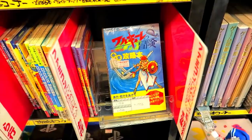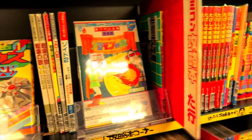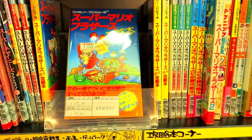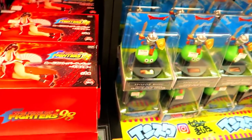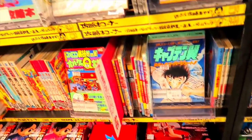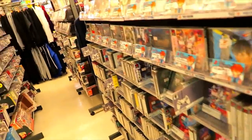Some old strategy guides here. Valkyrie no Densetsu, you saw Doki Doki Panic. Solomon's Key. Xevious. I don't know why you need a guide for Xevious. Pretty straightforward game. Super Mario Brothers. A guide for that as well. So these old guides are really cool. They're fun to thumb through. And then just some merch. These Mai figures. Probably came directly from the Mai pop-up shop that was open not too long ago. And just more strategy guides, more cool stuff.